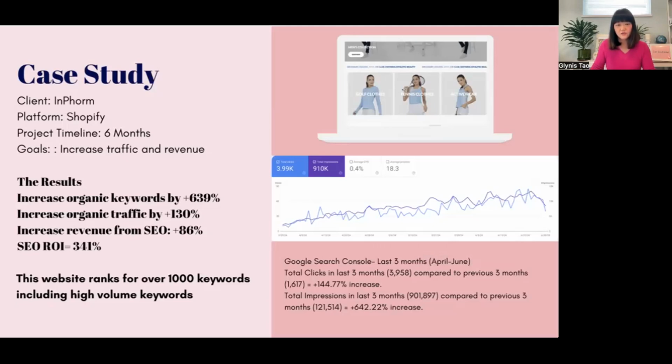And this was a site that we started completely from scratch, and at this time frame now, they rank for over 1,000 keywords, and there are many high volume keywords as well. And I think the last time I checked, the organic search traffic is the highest traffic channel right now for this brand.